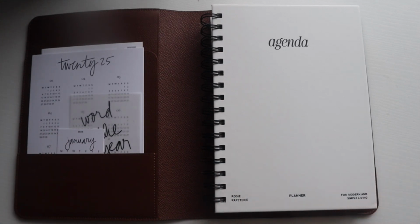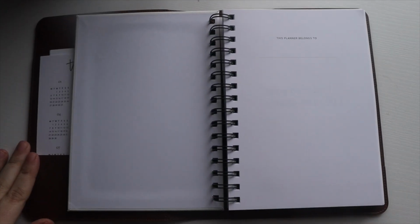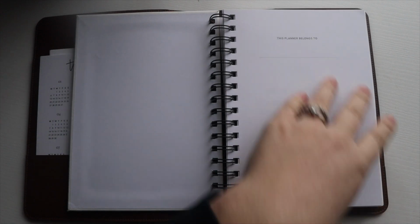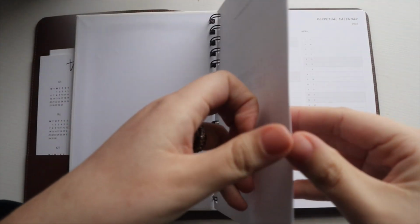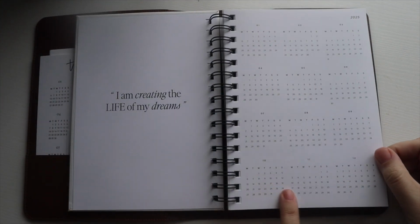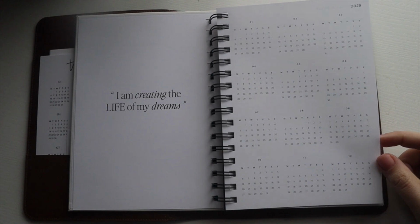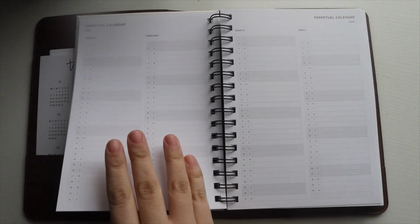So let's share what's inside this planner and how I intend on using it, and then we'll set it up for the month. So starting off, you have this planner belongs to, and I'll probably throw up sticky notes in here and just write my name. You have a quote, and then you have a yearly overview. And so I might use this to track paydays, we will see.